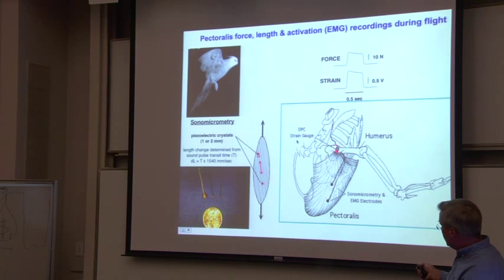This acts like a little cantilever, and we can use that as a force transducer, calibrating the strain output from the strain gauge, which is mounted onto the bone, relative to a force. So this is a simulation of the muscle producing a force, and you see the strain profile matches that faithfully. And so we can characterize force and length and work output of this flight muscle.